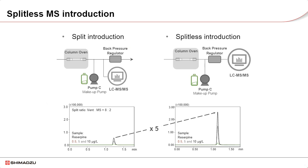Because of that ultra-low internal volume of the back pressure regulator itself, we can do things like splitless introduction to mass spec detectors. This allows all of the mass put on column to reach the detector, rather than traditional SFC MS systems where a split must be incorporated prior to the back pressure regulator to avoid undue dispersion by going through a larger volume in traditional back pressure regulators.